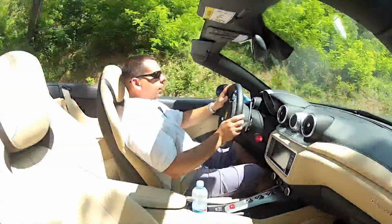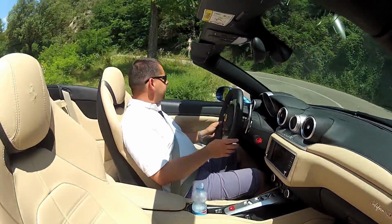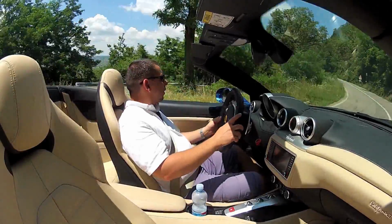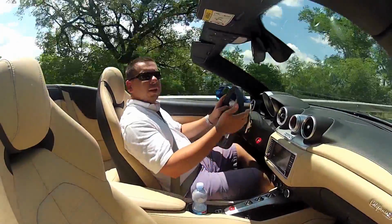Another thing, we've got a key and then we've got a start button. So it's sort of like a Honda Civic. Quite annoying. I mean, if you've got the starter button, use it for everything, make it keyless ignition and stuff.